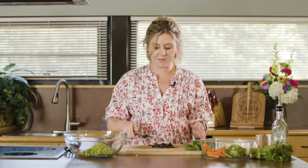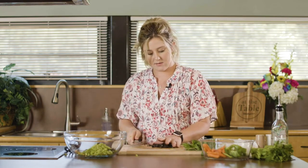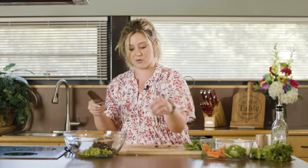So we're just chopping that up nice and minced. You can see how finely minced that is. And we're going to throw this all into our bowl as well. So that is all of the chopping that we have to do. What we're going to do is take a quick break. We'll see you back in just a second, and we'll actually wrap this up.